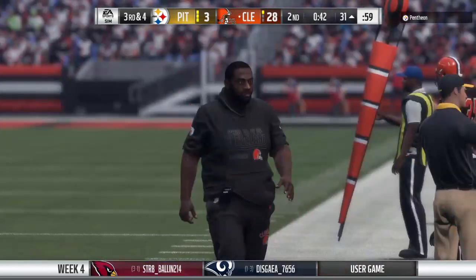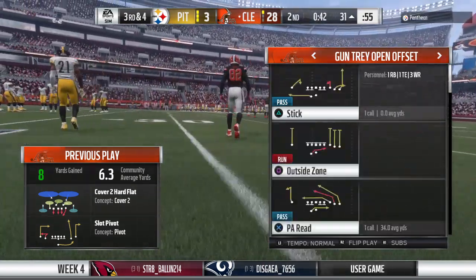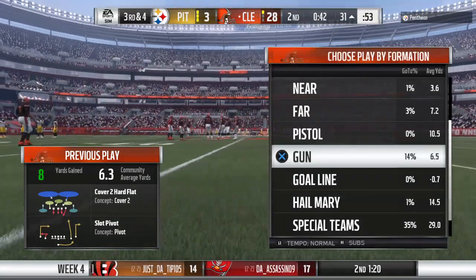Now hold everything here. We're going to get a timeout by the offense, as they'll stop it with just over 40 seconds to go in the first half.